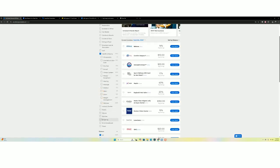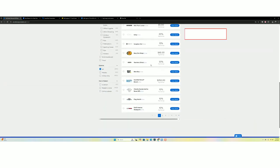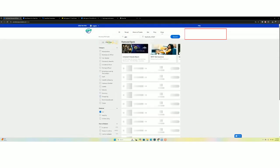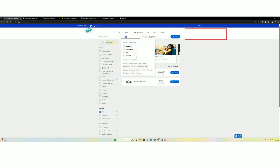Also, you can hit shopping. And when you go through shopping, there's all kinds of stuff. JCPenney, 15% off. Men's Warehouse, 10% off. But one of the ones I wanted to show you was this here. A lot of you buy certain supplements and whatnot. GNC, $20 off $100. So if you buy proteins and a lot of stuff on a monthly basis, you can go stock up and get an instant $20 and get your money right back.